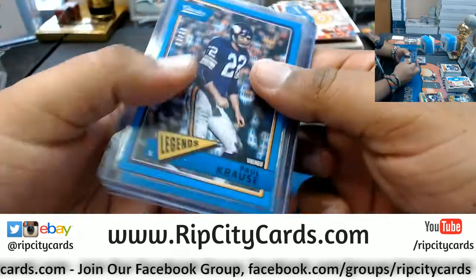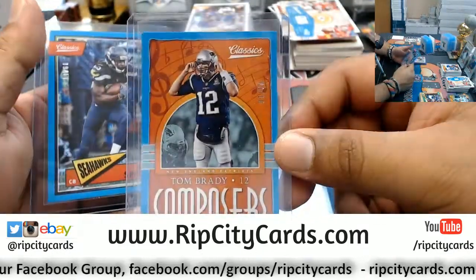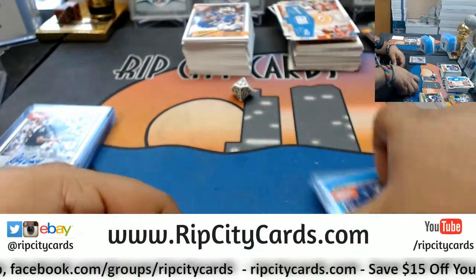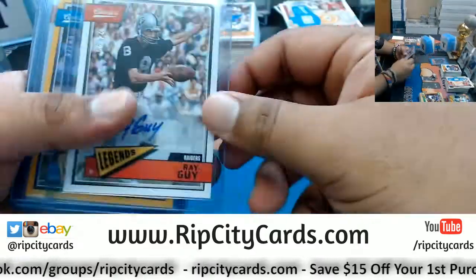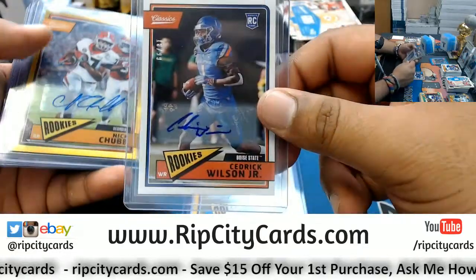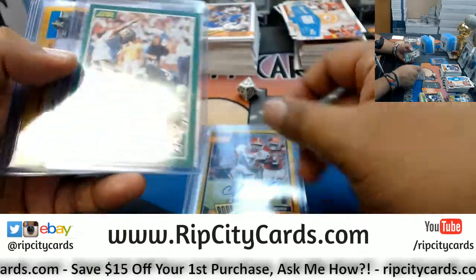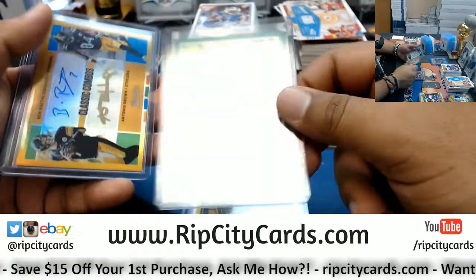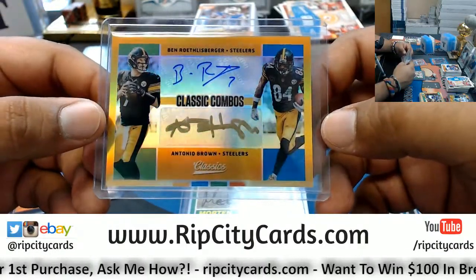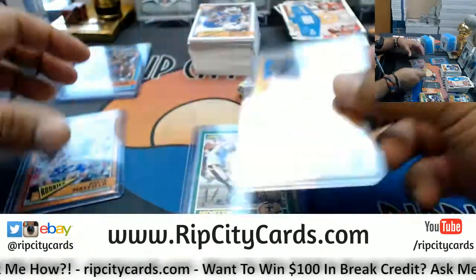So let's recap what we got here. Got actually 3 numbered to 10: Paul Cross, Vikings; Tom Brady, Composer to 10; and a Sherman, Seahawks to 10. But what we really care about are the autos, so here we go. Got a Ray Guy, Raiders; T.Y. Hilton, Colts; Cedric Wilson Jr., don't know his pro team; Nick Chubb, don't know his pro team either; Morten Andersen, Saints, buyback, numbered to 24; a Gold Steelers dual auto. We got Antonio Brown and Ben Roethlisberger on that. Numbered 1 out of 7.